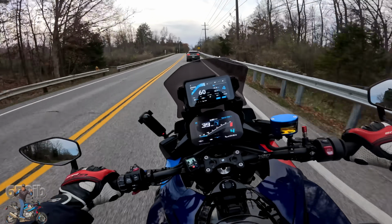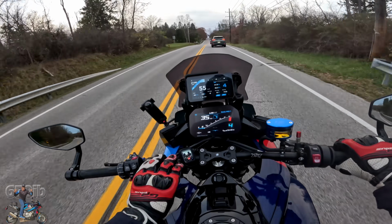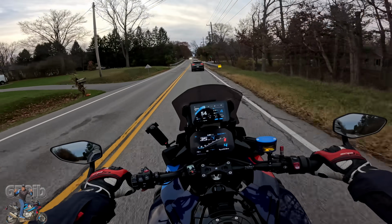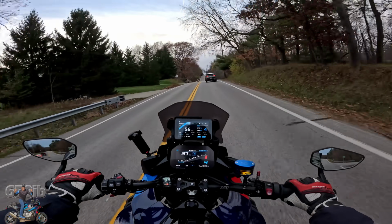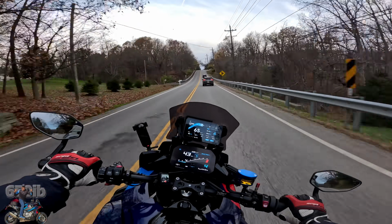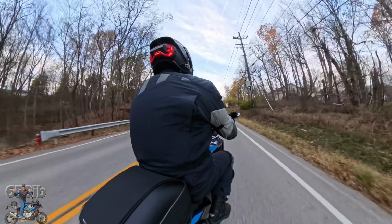These handlebars, I love how they're blacked out and they have M on this side and XR on the other side. That's great. It's those premium touches that make people realize that, you know, they spent a little extra money on a bike like this, so why not get some premium touches? Can't go wrong with that at all.